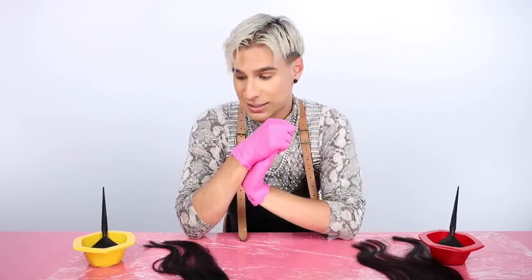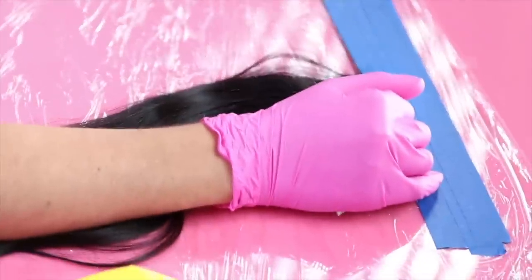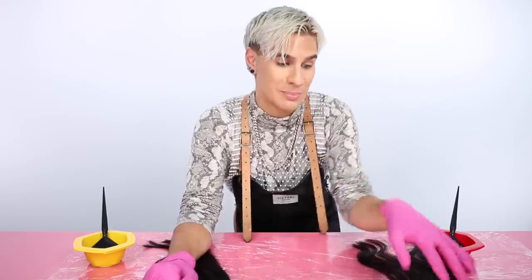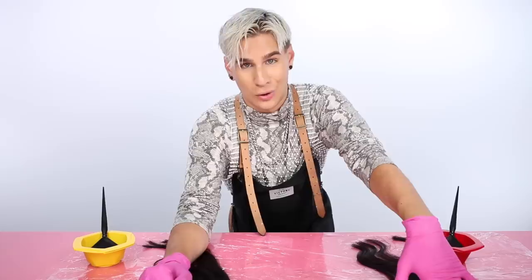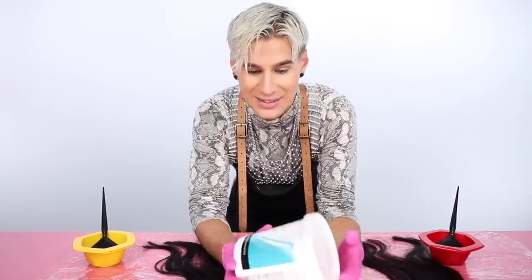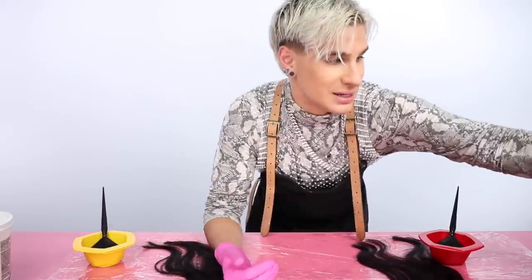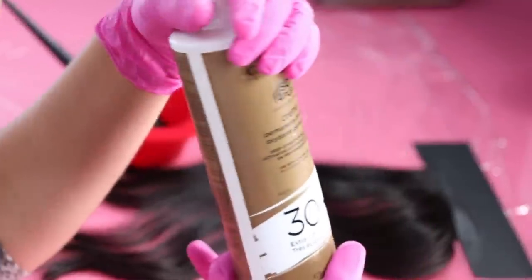And to mark off which one is gonna be Olaplex, the one with the blue tape is going to be the Olaplex side, and the one with the black tape will be the bleach without Olaplex side. Today I'm gonna be using just simple old stuff you can find at Sally's or any place to bleach your hair. This is the Wella powder lightener. I actually like this stuff a lot. And then the Clairol Professional 30 volume lightener. Honestly, this stuff is good too.